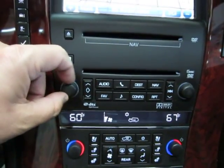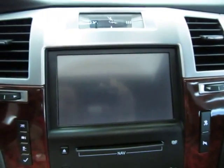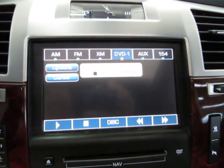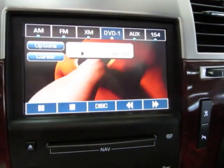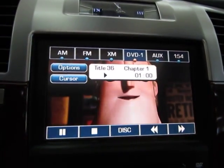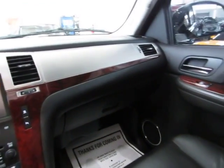Let's put on some music here. Let's press. Oh, we got the movie. Let's check out the movie. It is a touchscreen, as you can see. Let's give that just a second to boot up. Okay, so as you can see, you can watch the DVD on the front screen as long as the vehicle is in park, and then you have the same movie playing over here on your roof-mounted unit.